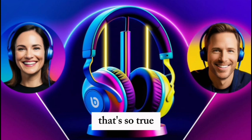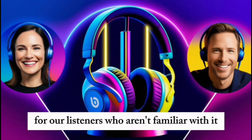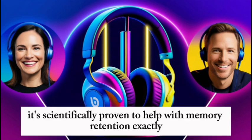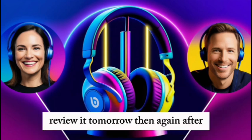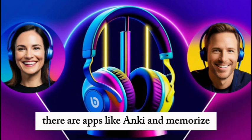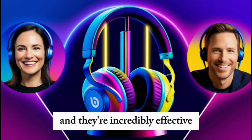That's so true. And I think this is where the concept of spaced repetition comes in. For our listeners who aren't familiar with it, spaced repetition is a technique where you review information at increasing intervals over time. It's scientifically proven to help with memory retention. Exactly. For example, if you learn a new word today, review it tomorrow, then again after 3 days, a week, and so on. This reinforces the word in your memory without overloading your brain. There are apps like Anki and Memrise that are built around this principle, and they're incredibly effective.